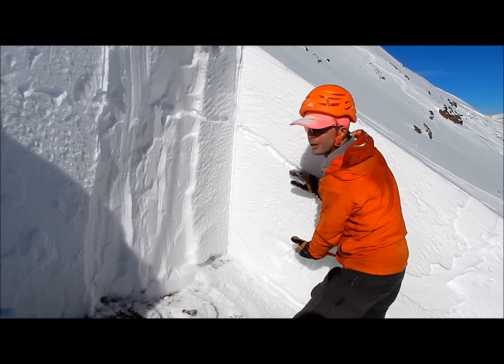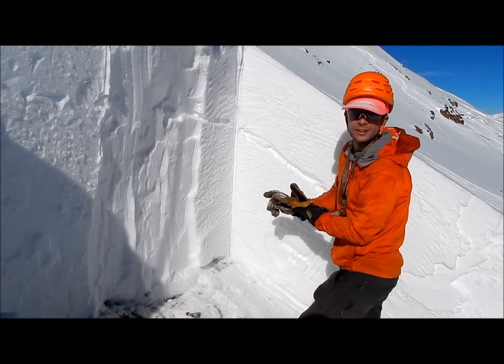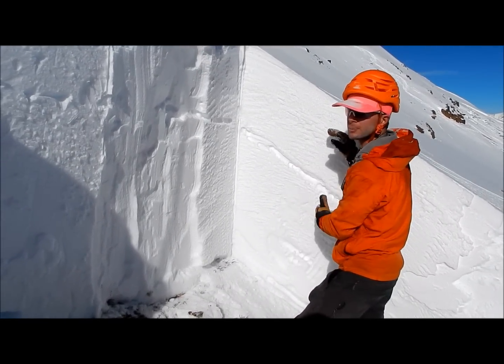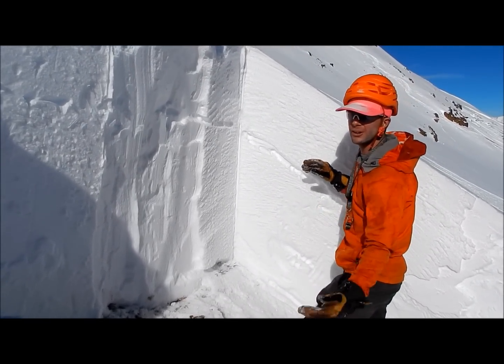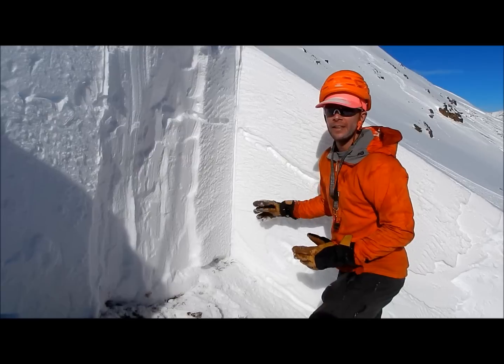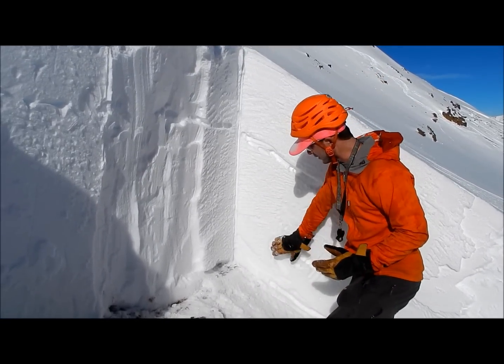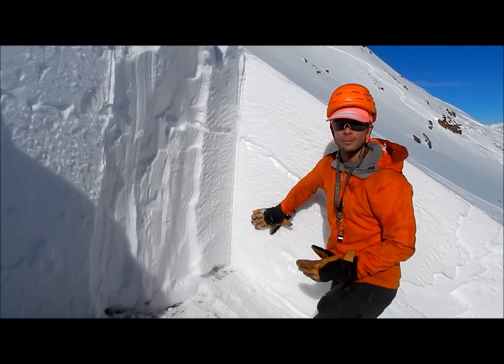Then we started getting a load early December. Then we got that huge storm. In 36 hours, we got about 3 inches of water on this spot, not counting the wind loading. You add wind loading, that's a huge rapid load on a weak layer at the bottom. That's why we're seeing widespread natural avalanches during that cycle, and that's why this slope is unstable.